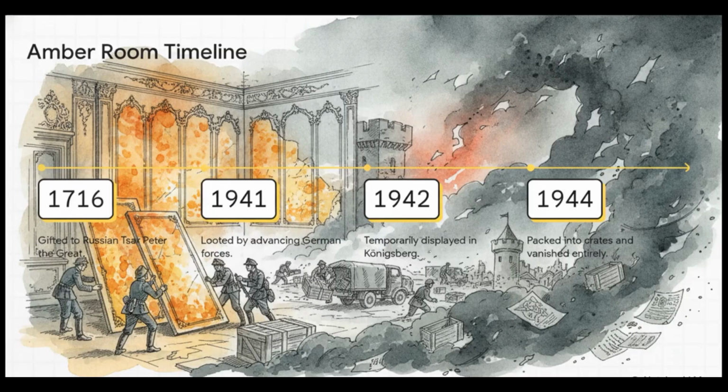Königsberg was absolutely devastated by massive British bombing raids in August of that year. When the thick smoke finally cleared and Soviet forces took the ruined city in April 1945, the paper trail permanently ended. The Amber Room had completely vanished into the thick, impenetrable fog of war.